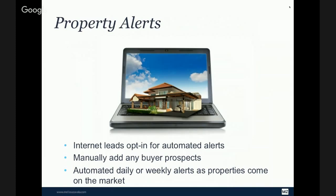Then they click on them, and then they're back in the site looking at properties, marking their favorites and things like that. So you can manually add buyer prospects to your MLS automated property alerts, or if you're using a more robust product such as Follow Up Boss or one of these automated property alert systems, Commissions Inc., Zerpal, Tiger Leads, things like that, there you have it. And then automated daily or weekly alerts as properties come on the market, obviously that's an automated thing.